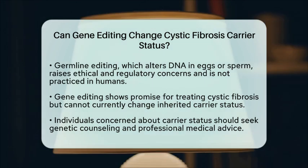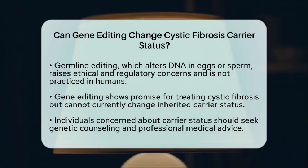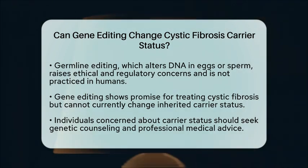Carrier status is a genetic fact based on inherited mutations, while gene editing therapies aim to correct mutations in body cells to alleviate or prevent symptoms. Ongoing research and clinical trials are essential to develop safe and effective gene editing treatments for cystic fibrosis. However, altering carrier status through germline editing remains a theoretical concept and is ethically complex. Individuals who have concerns about carrier status should seek genetic counseling and professional medical advice for family planning and disease management.